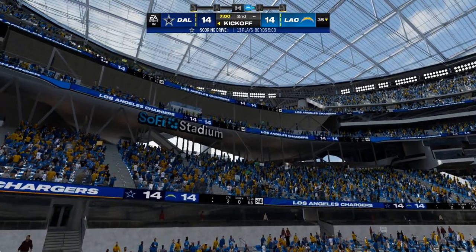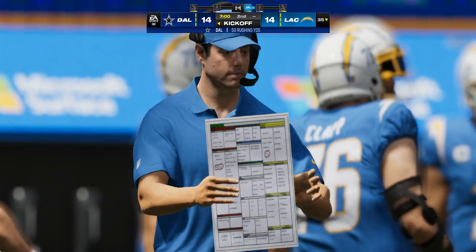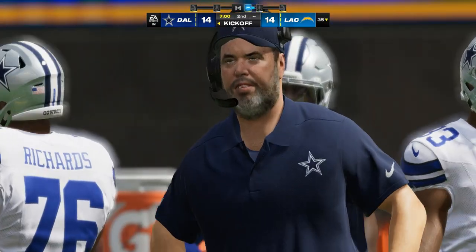Point after, right down the middle. And we are tied at 14. So that one, a 13-play drive in total. And it ends with a 1 yard touchdown run.